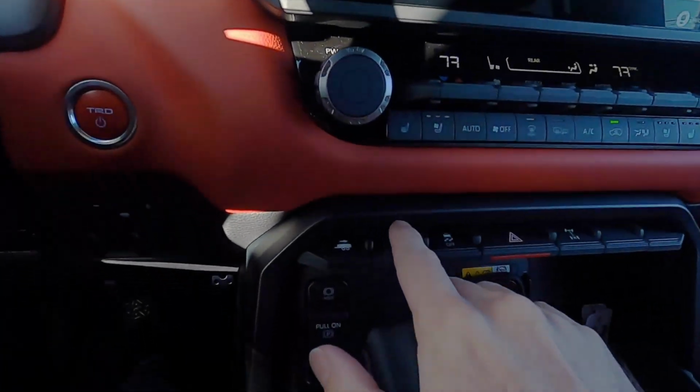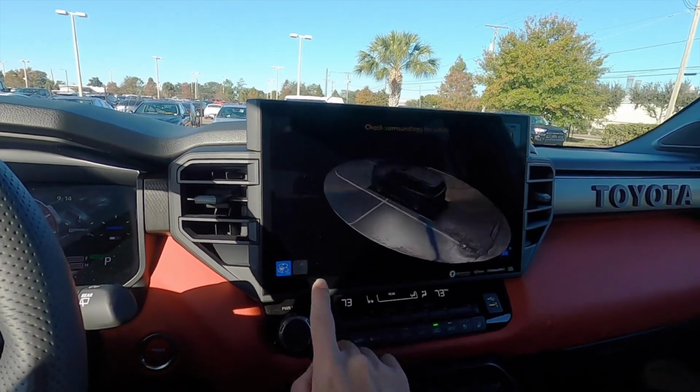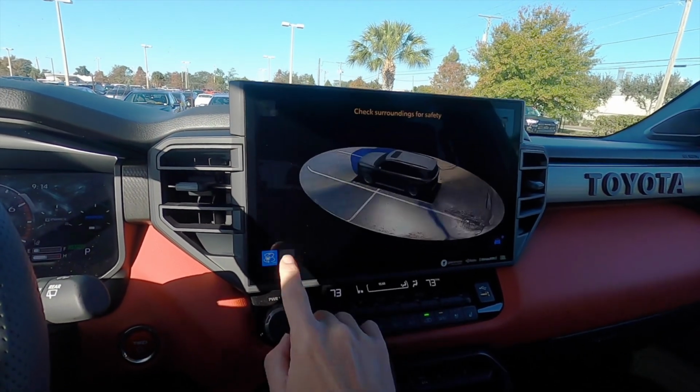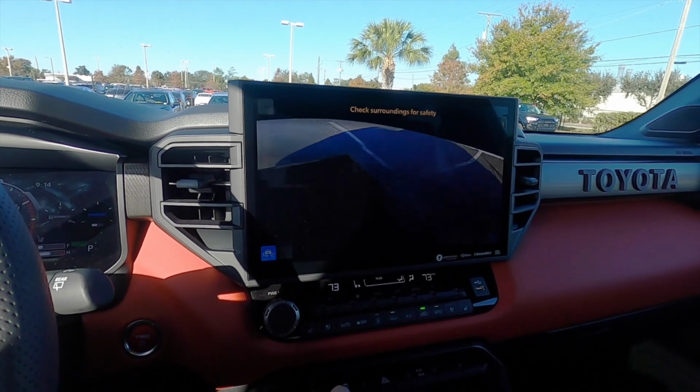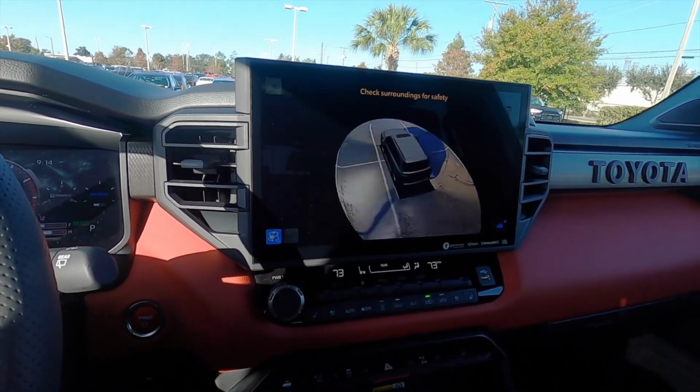Plus, we have the bird's eye view. So you push this button right here, and now it will go all around the vehicle. You can pause it, and you can get it closer, where this is basically the interior of the vehicle.